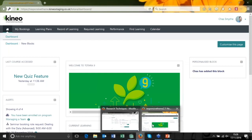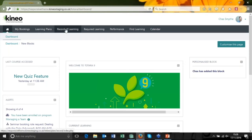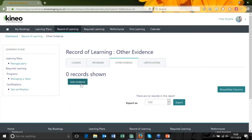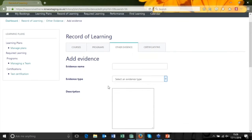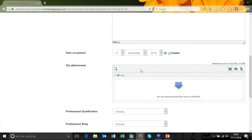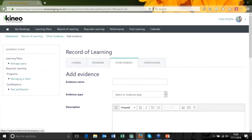What I wanted to do is quickly log in as a user, just to show you what I'm referring to. So I'm logged in as Chaz, who is just a general learner, and I'm going to go to his record of learning. I'm just going to go to the other evidence tab, and here I have a form basically to add evidence. I've got evidence name, evidence type, description, that sort of thing. Now I'm going to quickly show how I would customize this as an administrator.